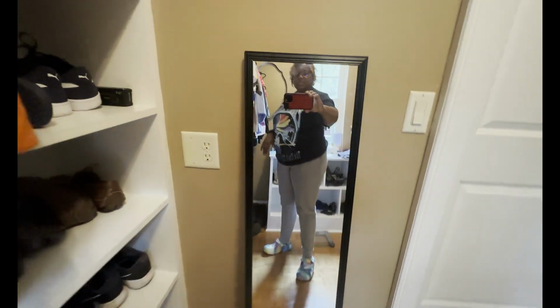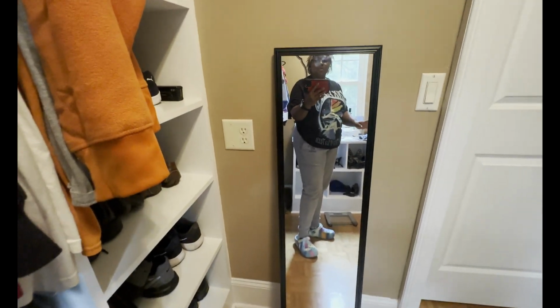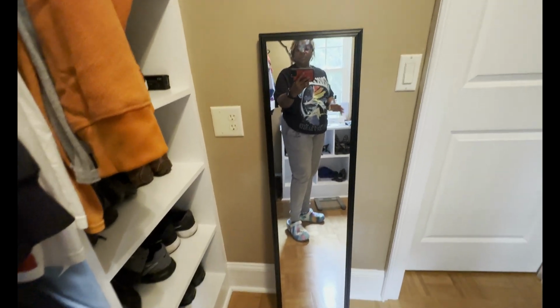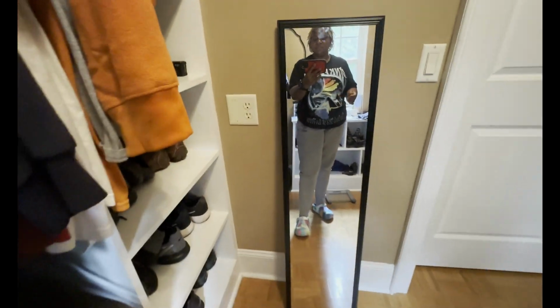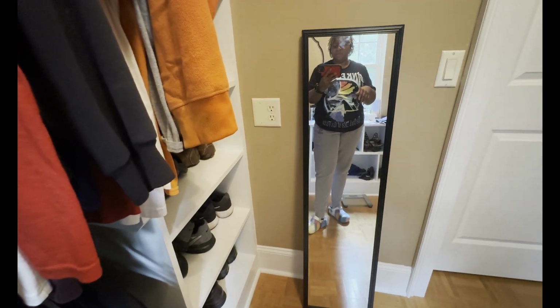And so, yeah, this is the outfit of the day. So we're going to wear this today. We're working from home. We're in the house. We're chilling. There's no need to be dressed up, but you still want to be comfortable. And this is a really comfortable little outfit. So this is what I'm going to have on today.